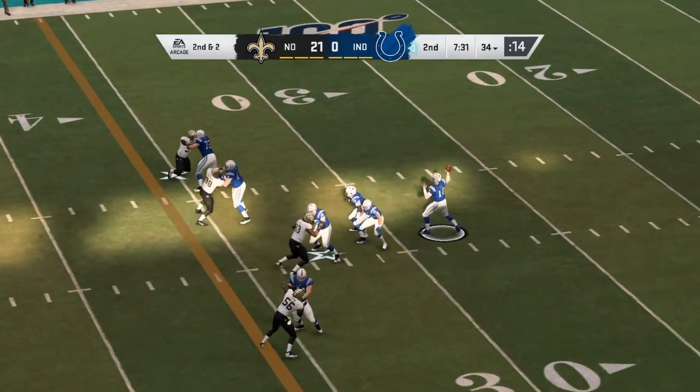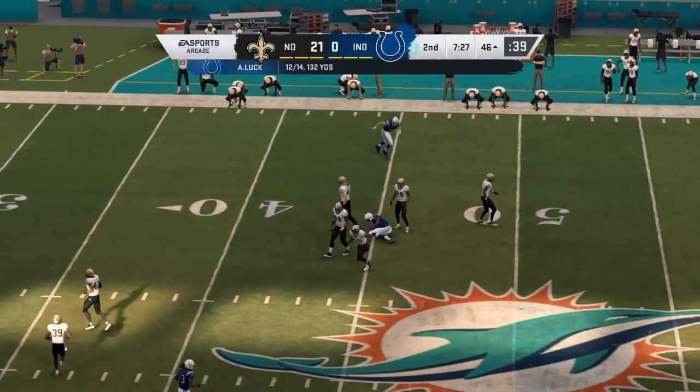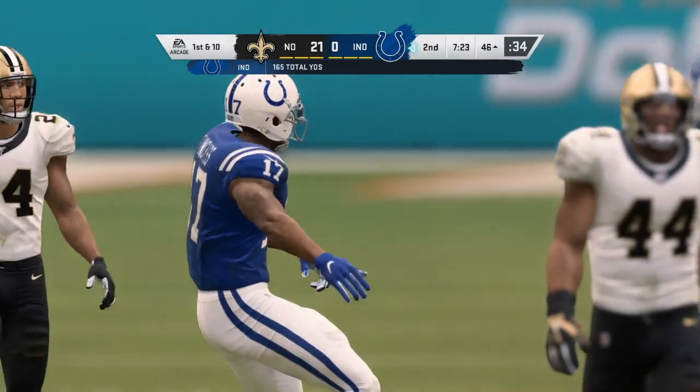Play action. It's Luck. Oh, he's able to outmuscle him here as he pulls it in. That one a gain of 20 and a first down.